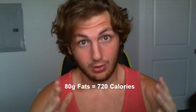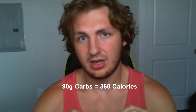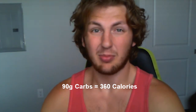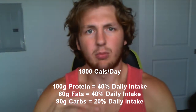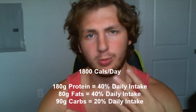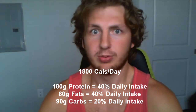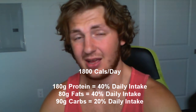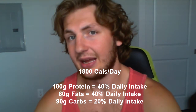So I found from experimenting that my body can't tolerate carbohydrates very well. So my split is 40% fats, or 720 calories worth of fats, because we got that number from the protein, and then the 20% left over is going to go to my carbs, which will make about 360 calories of my total daily intake of calories. So to break all these numbers down in grams, 40% of protein is going to be 180 grams of protein. 40% of fats is going to be 80 grams of fat, and 20% of carbs is going to make up 90 grams of carbs.